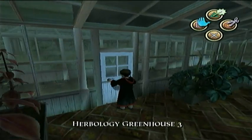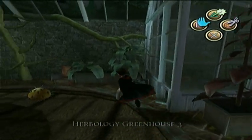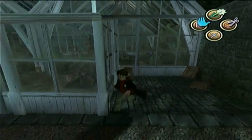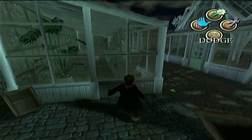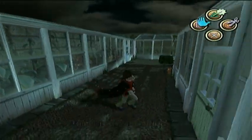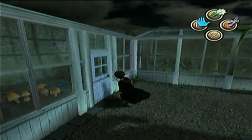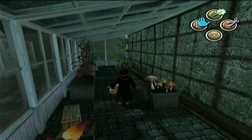Can I open this from the inside? The door's locked. Can I crawl back out? Seriously? Oh, God. Now time to stealth my way back into the building. I wonder if there's anything in here that I can get. Hopefully I can just go through the door. Wish I could see. Here's the door. Wait, what? Oh, okay. Horclum.